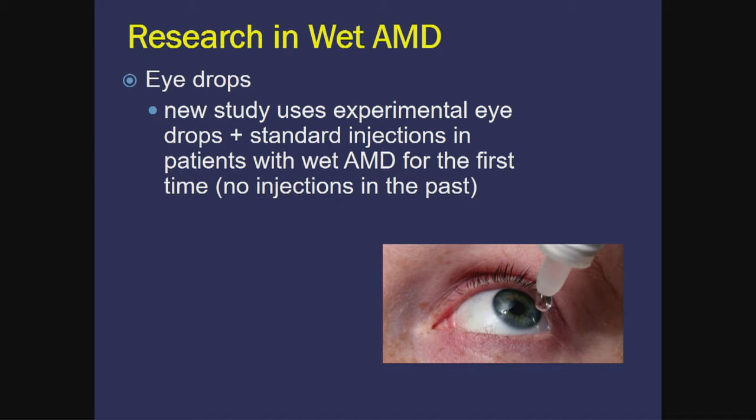We're not able to eliminate those blood vessels. We are able to stop the growth and stop the leakage in most patients. And again, this treatment isn't perfect because there are patients who won't respond to the injection. A new study that we're doing at the clinical trials unit at the University of Wisconsin is to use eye drops. The eye drops are in addition to the injection.